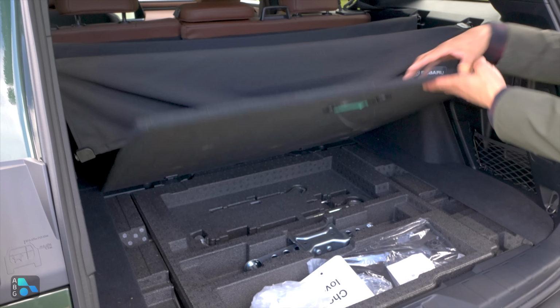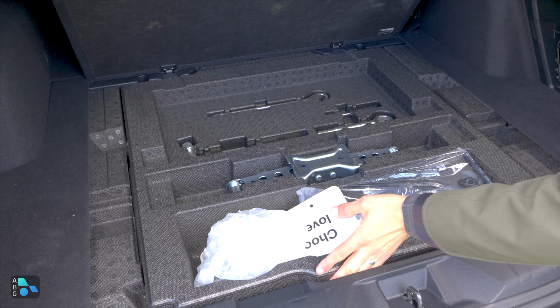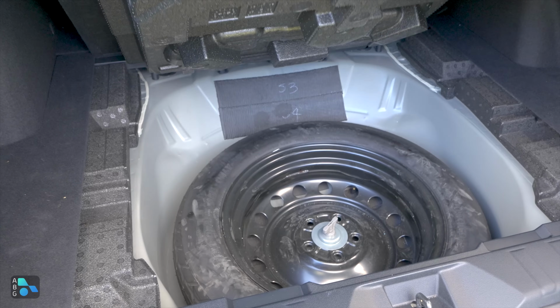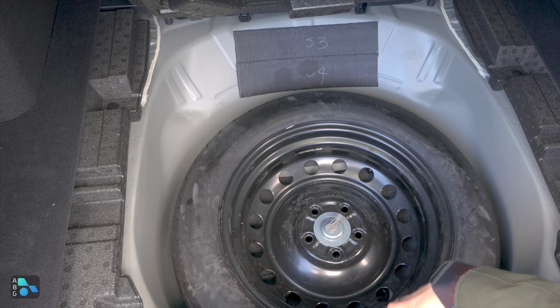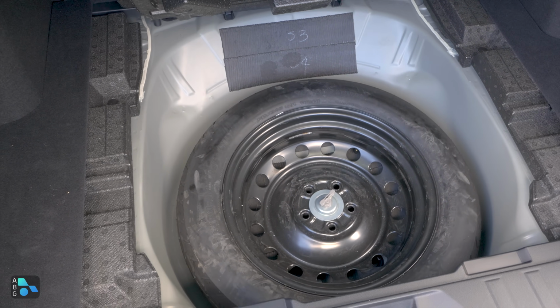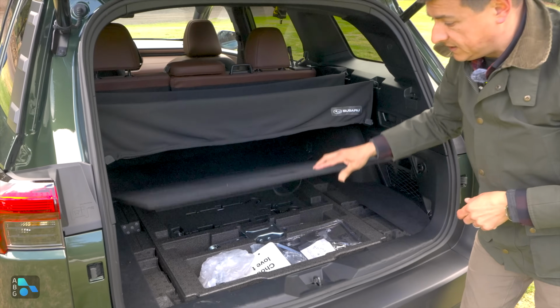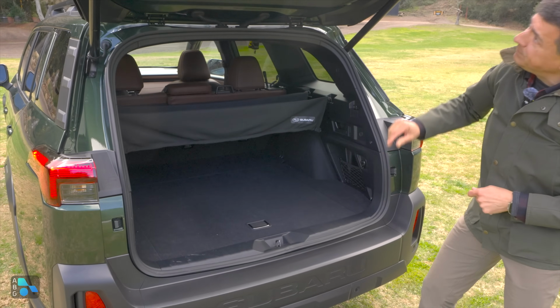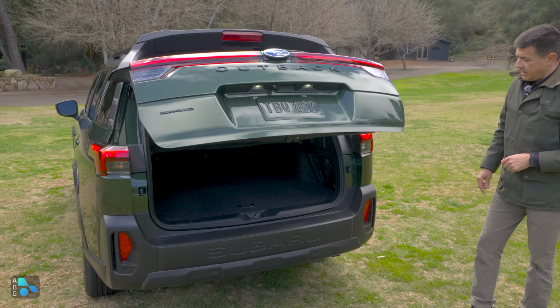Now, under the load floor, we have a cargo divider where we find the jack, the tow hooks, etc. All the way under there, we find a temporary spare tire. I suspect that given the general dimensions here, you would be able to fit a full-size spare tire in here if you wanted to, but you'd have to figure out your own foam divider because that is a little on the tall side. Now, with this closed, let's take a look at the rest of the back here.